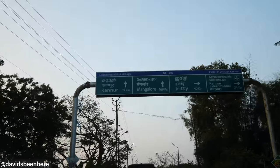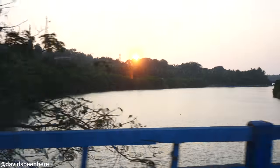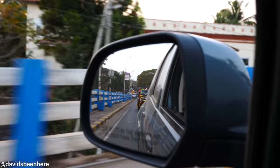Mulipparangad. No. No, wait. Sorry, you don't have to. You just say beach, drive-in beach in Kannur.